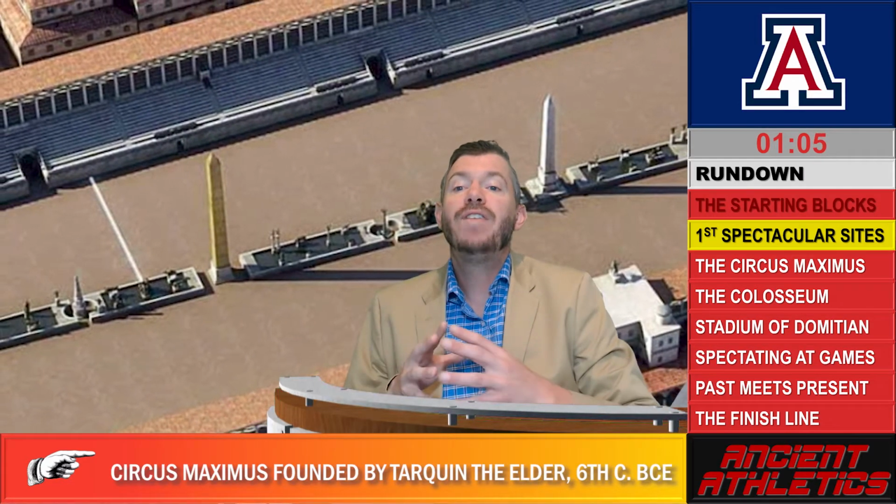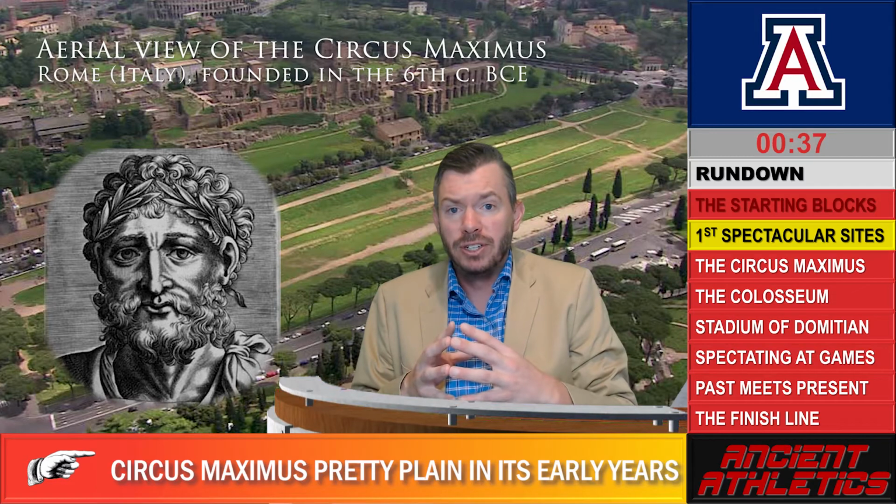Now the foundation of the Circus Maximus, the main site for chariot racing in Rome, dates back more than 500 years prior to the Colosseum, and its foundation is traditionally attributed to Tarquin the Elder, the first Etruscan king of Rome in the 6th century BCE. Now that date isn't particularly certain, but what is certain is that for hundreds of years afterwards, the structure itself was pretty insubstantial. It would mainly have been a large field for chariot racing, and spectators would have sat on grassy banks or maybe on flimsy wooden bleachers.